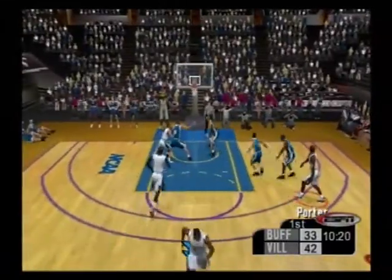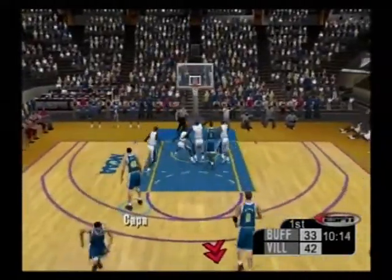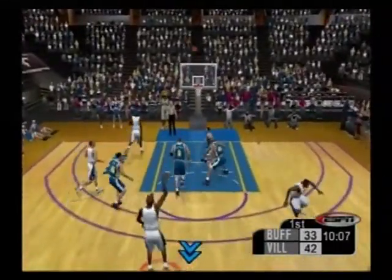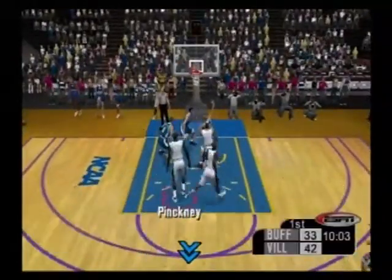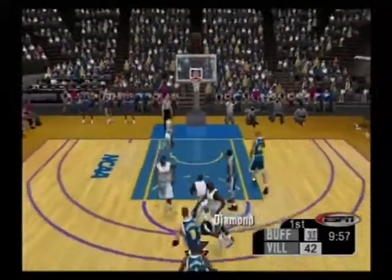Tosses it up. Porter misses the jumper. These kids are winning the battle of the boards, but unfortunately that stat hasn't turned into a lead. They need to convert when they grab offensive rebounds, and they've got to keep the other team from getting second shots. Porter sent it flying, but can't get it. Pinckney fires, but can't connect inside. 9-point game we've got going.